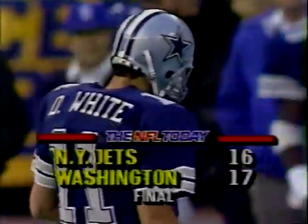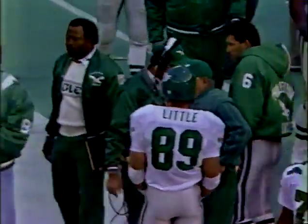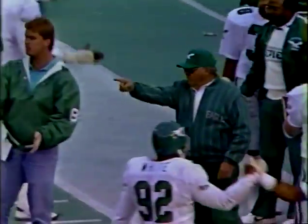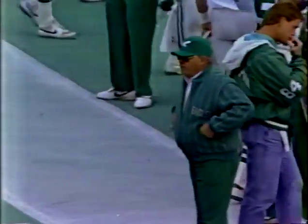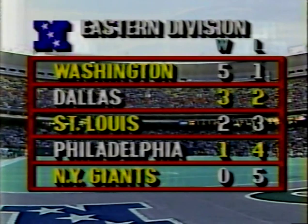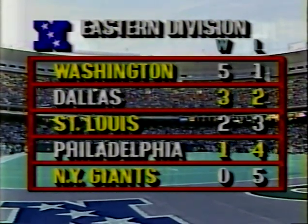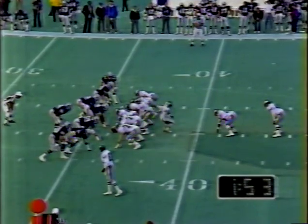The Redskins squeaked it out against the Jets at home in Washington, 17-16, and Washington moves up to 5-1. A field goal by former Giant Ali Haji Sheikh, 28 yards out, provided the victory. Buddy Ryan feeling like maybe he's got this one in his win column, which would bring them to 2-4 as the Redskins have moved to 5-1. Dallas, if they lose here, they fall to 3-3.